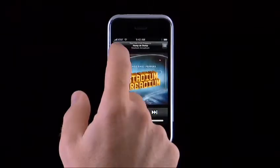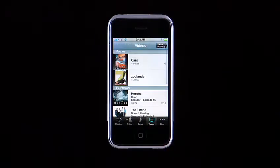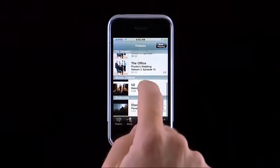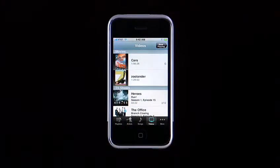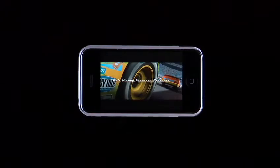Okay, now let's take a look at video. Tap the video button to scroll through a list of all your movies, TV shows, music videos, and video podcasts. To watch a movie, just tap on it. Movies and video play in landscape, so you'll want to rotate your iPhone. You can double tap to see the movie in theatrical aspect ratio.